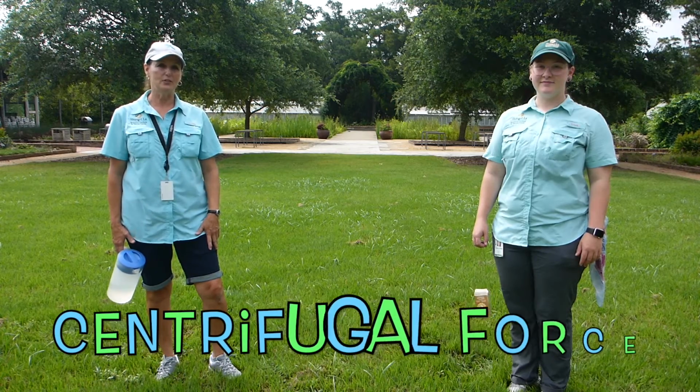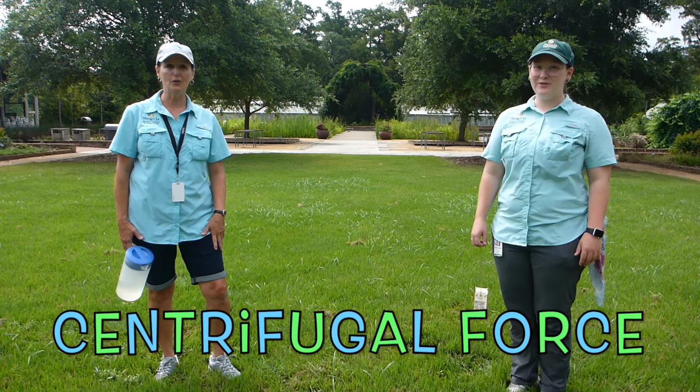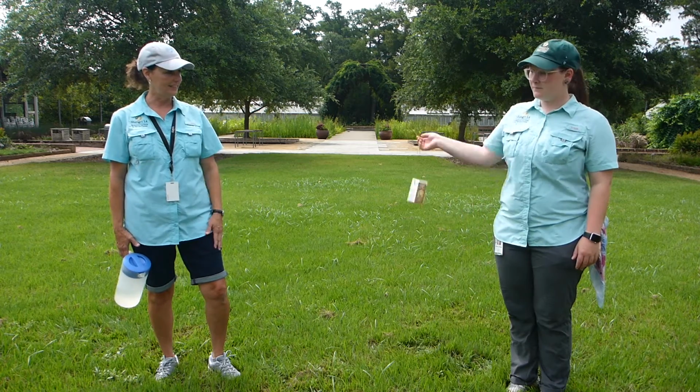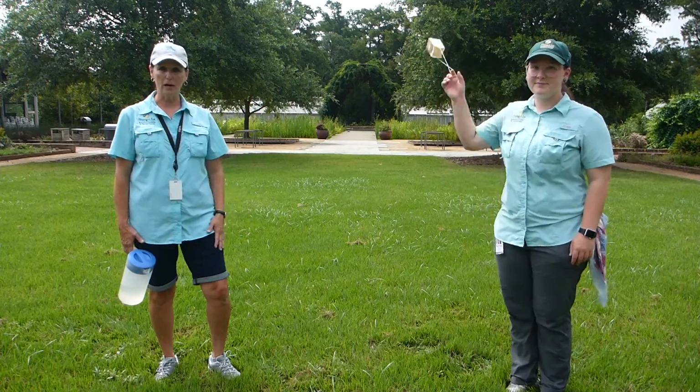Now we're going to talk about centrifugal force. Can you say that? Centrifugal force. Centrifugal force is when force causes an object to go in a circle, like Kathleen's going to show you. That's pretty cool. It's kind of like a ride at a fair.